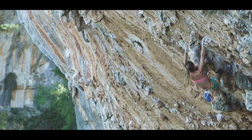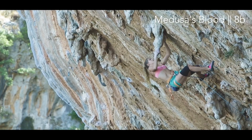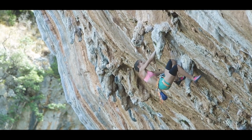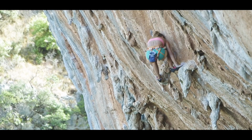Amongst the sea of stalactites, we picked a route called Medusa's Blood, which is an 8B. I've never actually climbed on stalactites in a roof, so it was the first time understanding how to climb around them and use them as knee bars and hug them. It was cool, it was a good experience. And then there was a nice boulder problem after it.